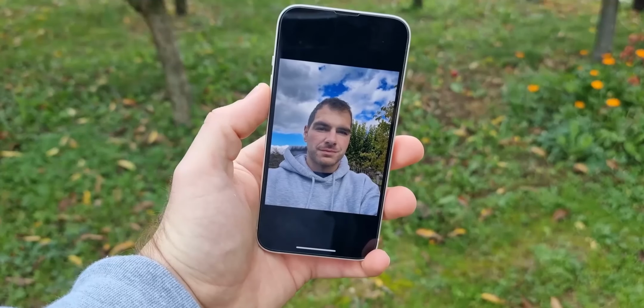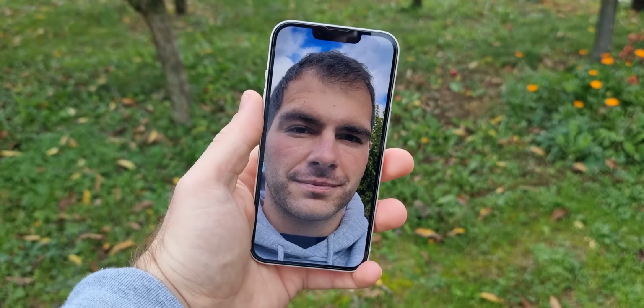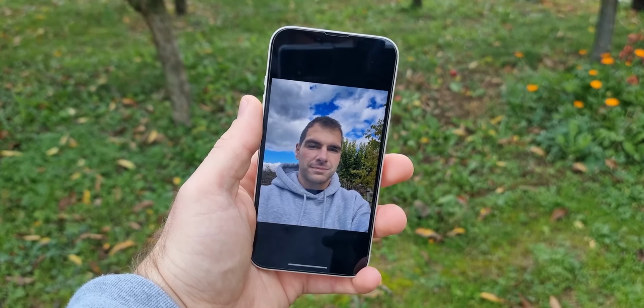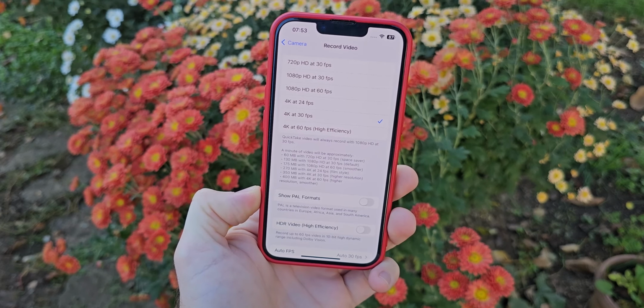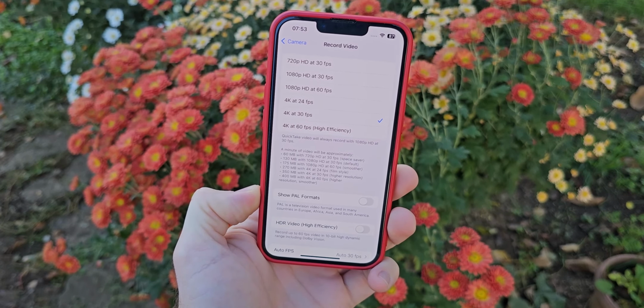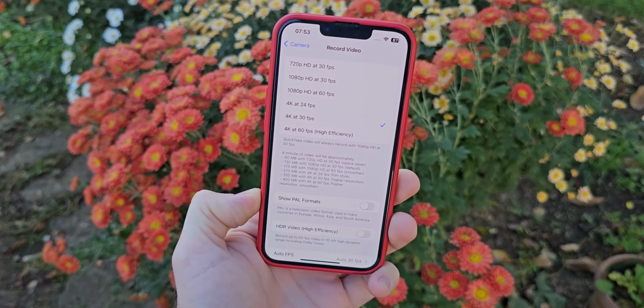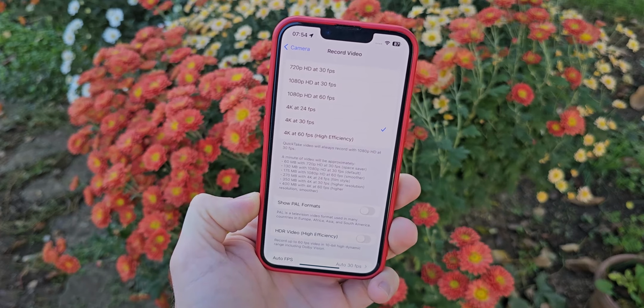The selfie camera is also very good and it takes good images with plenty of details, but sometimes it overexposes the background and I don't really like how it utilizes the night mode. When it comes to the videos, the iPhone 13 is still fantastic. Although it can't record at 8K, I firmly believe that in 4K it does a better job than most of the Android flagships released in 2023.